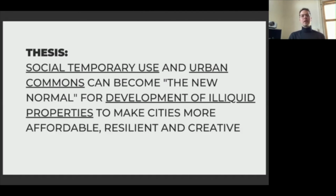So that's maybe a bit different perspective on who is the resource. Users can be the resource. This is what I'm proposing. And I'll try to define what social temporary use is for those who don't know. Also, what are the urban commons? This is the reason why people want to put their resources into something such as space, and then it becomes together a pool of resources to make illiquid spaces into generative spaces.